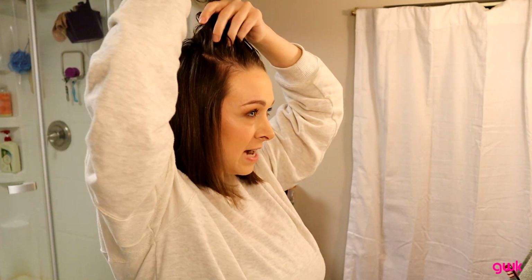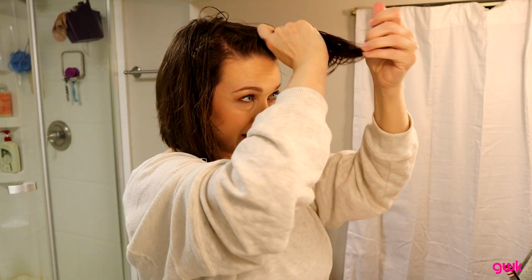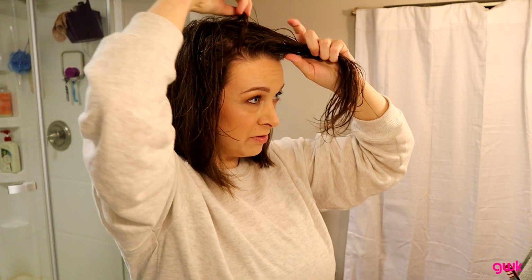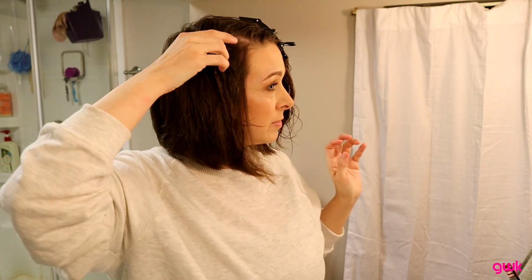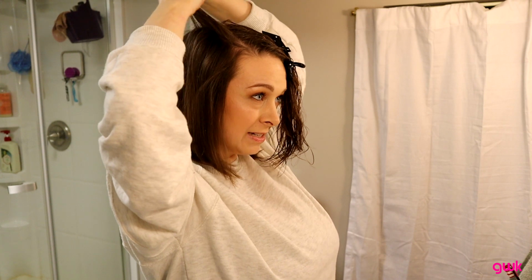Okay, for the top section right here, I'm going to do it where my part is. This is really strange, but if I were to do this on myself, this is how I do it. I find my part, and then I'm going to blow dry just this section, and then everything else, I want the volume to go backwards. So I will round brush it to go backwards. Hopefully that makes sense.